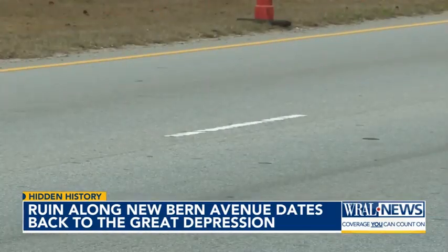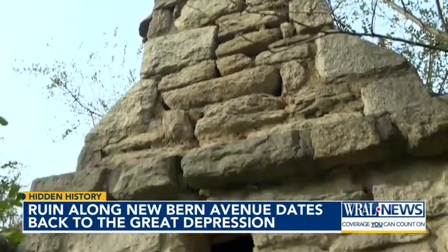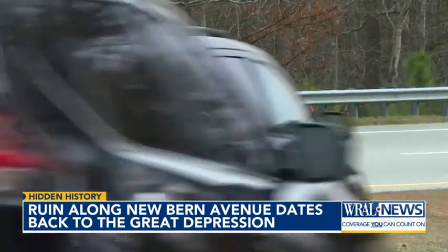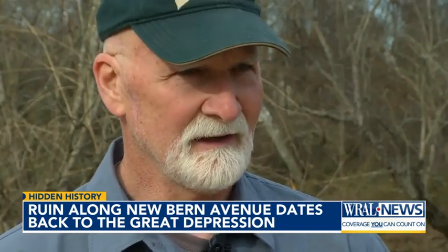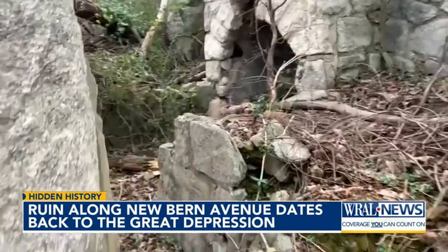On the beaten path of US 64, you might find these ruins, a stone stove from a time before the path from Raleigh to Knightdale came with 4 lanes. Well, I would drive by it every day, several times a day, and it was always something that would catch my eye. I guess because it did stick out like a sore thumb. He discovered this spot during his patrols as a Wake County deputy.